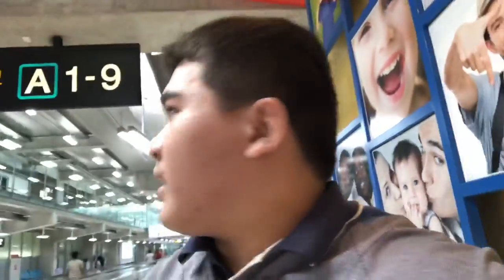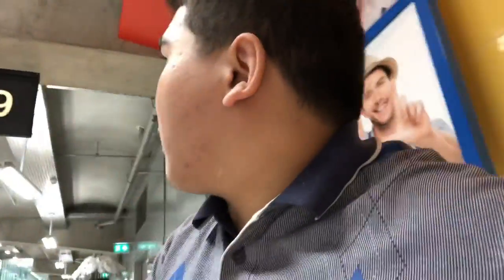Alright, we just finished checking in and going through security, so right now we're going to gate 8, our designated gate for our flight. We'll see what it's like flying the subsidiary of Thai Airways. There's a good place where we can get a quick bite before boarding our flight.